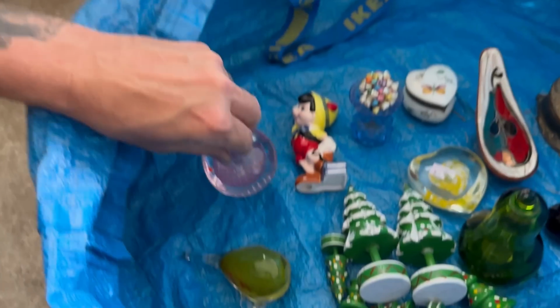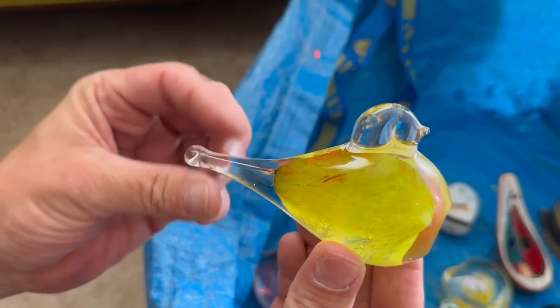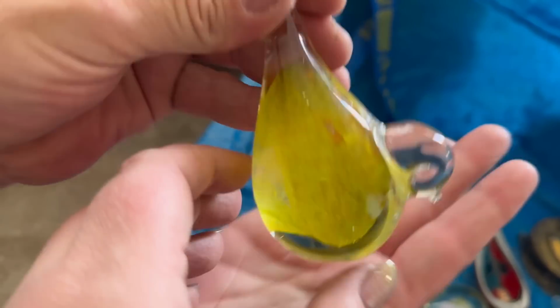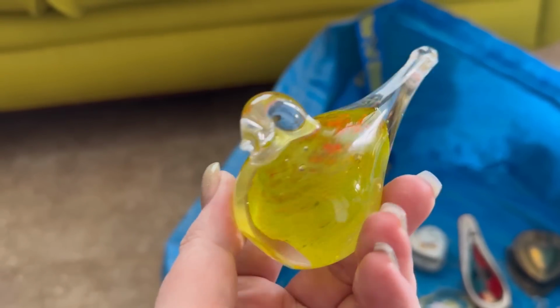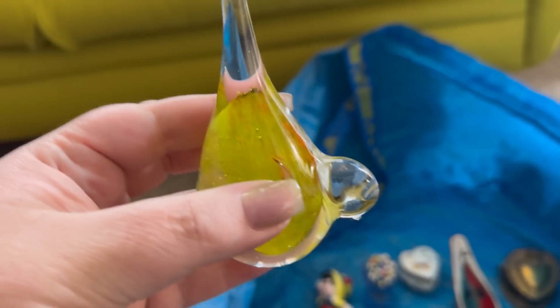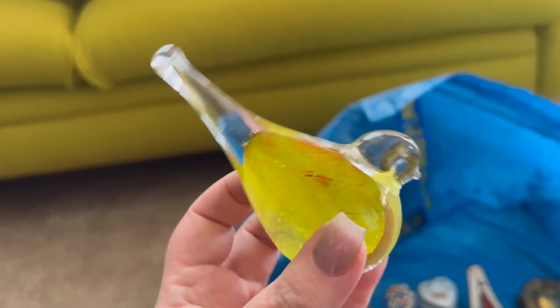Yeah, a really nice one there. And then this guy right here, I don't know the maker yet, but what makes him so unique is you can set him right here, or you can set him like that, because he's got the shaved off flat bottom. I don't know what this is, but we're definitely going to research him because I've never seen one that could sit flat like that. But look how cool he is. He looks like a little canary raindrop.